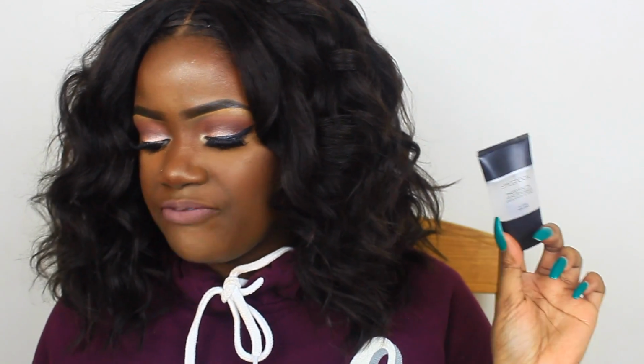I purchased this at the same time that I purchased my foundation primer, and that is the Smashbox Photo Finish Foundation Primer. I am in love with this stuff as well. I'm also in love with the Makeup Forever Step 1. I got a sample size of that, a travel size, because I wanted to see how I like it as well. And I am in love with both of them. This one more so than the other one because that one kind of mattifies your face, but this one just does a really great job.